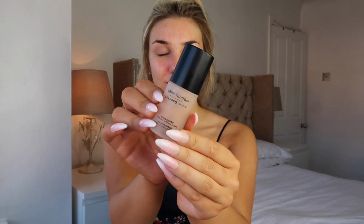Now I'm going to go in with my Bare Minerals Bare Pro Glow highlighter. Please do yourself a favour and buy this. It's amazing. I actually got this in a Bare Minerals glossy box, and I never knew about it till I got the glossy box. So yeah, this is the Bare Minerals Bare Glow.